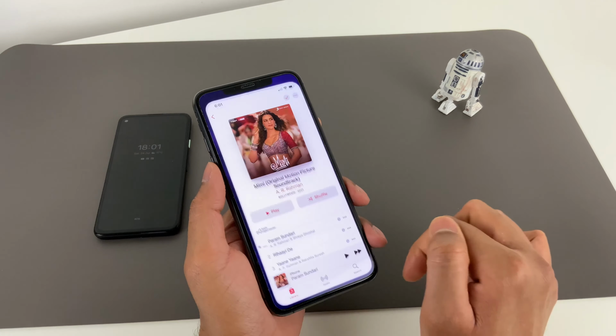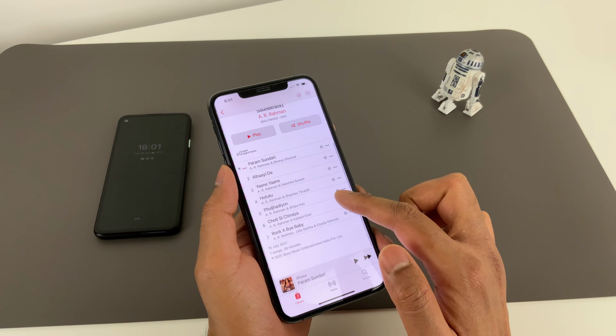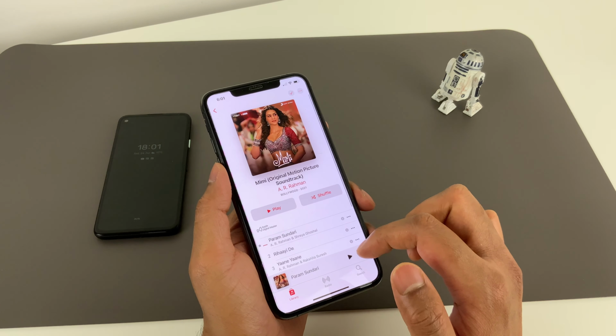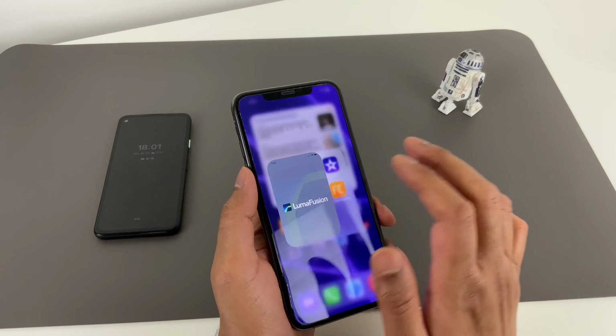Or this album by Oscar winner composer A.R. Rahman, which I just paid once and all my family members can listen to it on their Apple devices. Or even something like LumaFusion, which cost about £30. Everyone from my family members can download this for free. This really is so cost efficient and useful.